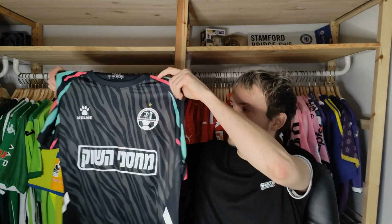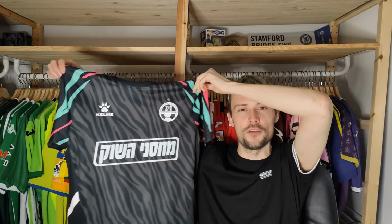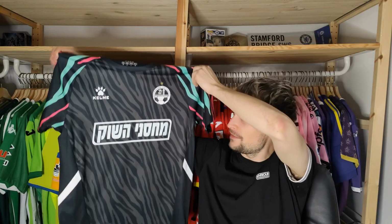Okay then, top 3, definitely getting spicy now, and it is this one. It's the Hapoel Beersheva shirt. It's the 3rd shirt from last season, and I had to pick this up because, well, look at it, look at the design, it's amazing.